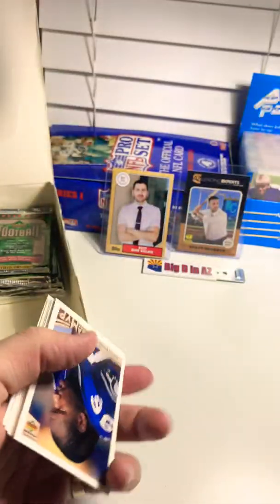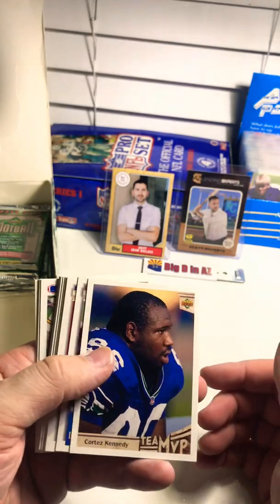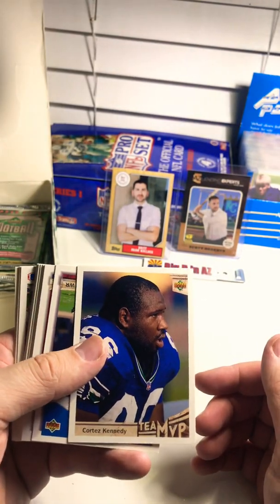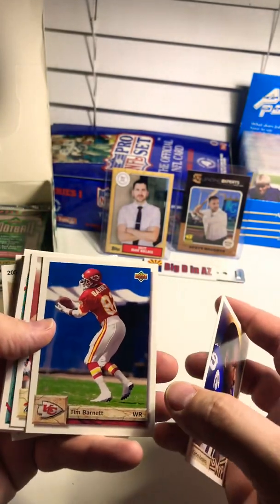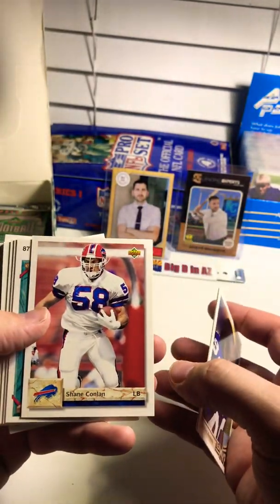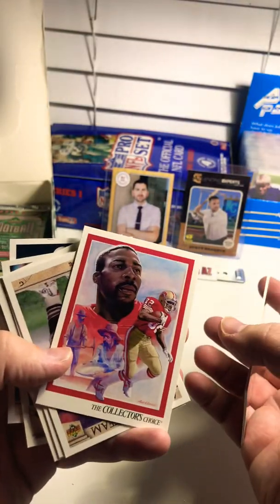I know this is endless, guys. It's a nice thing about these 90s cards. Cortez Kennedy, team MVP. Tim Barnett. Shane Conlon. Here's John Taylor, the San Francisco 49ers team checklist.